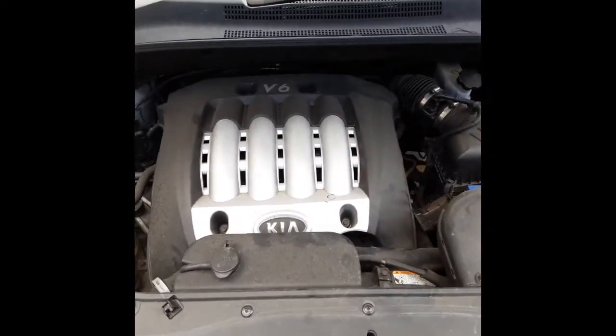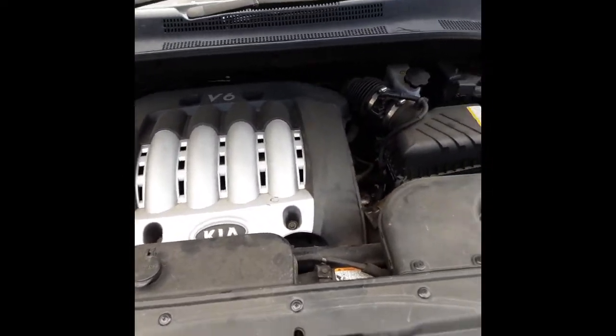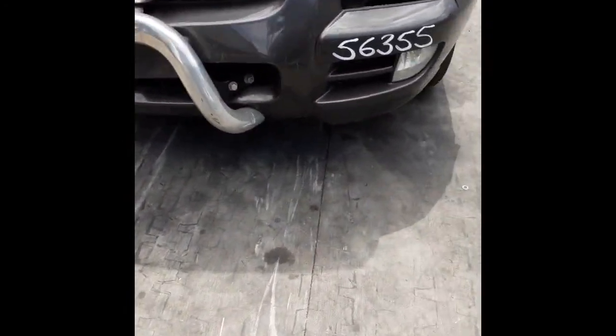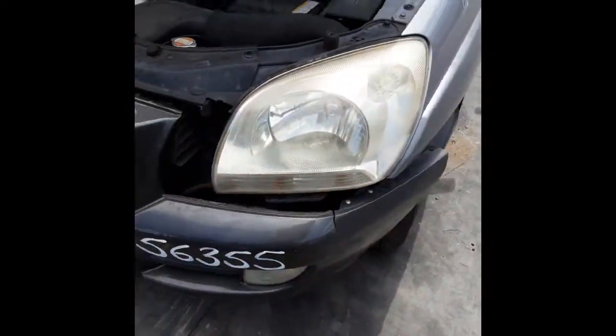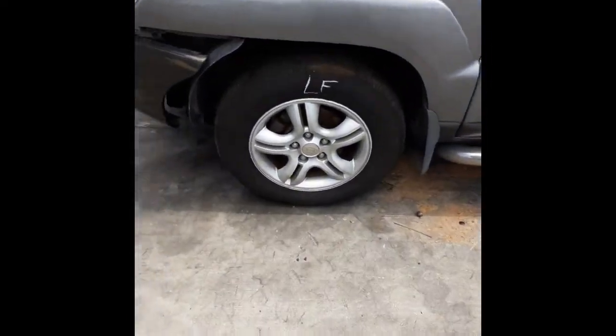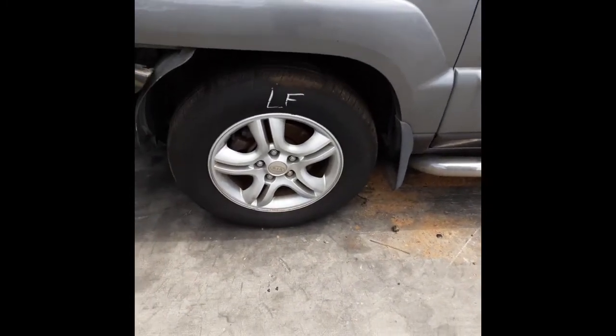G6BA 2.7 litre V6 petrol engine. This vehicle has sustained damage in the right hand front. We have the left hand fog light, left hand headlight, left guard flare, which appeared to have no damage. This vehicle is fitted with factory 16-inch alloy mags.